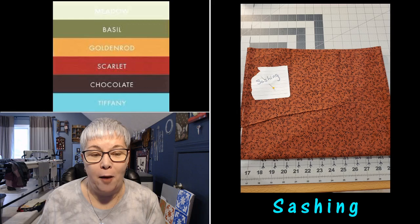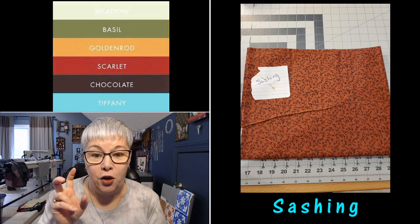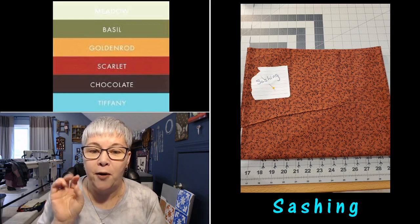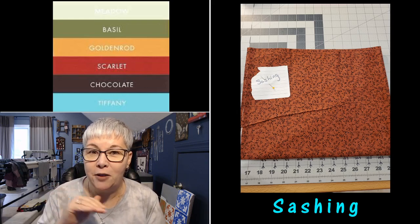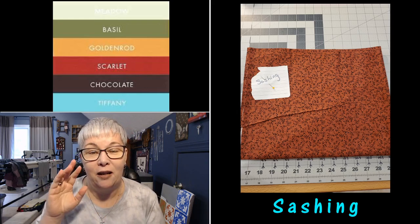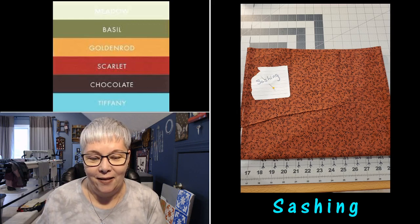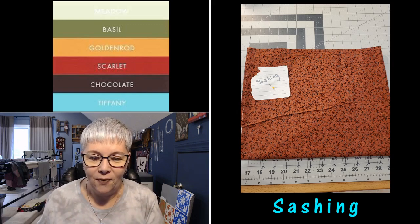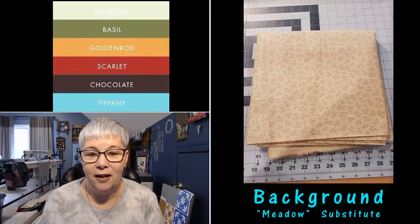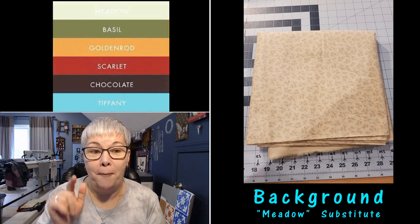This is the sashing fabric that I've chosen. Now, it's not exactly what the photo example scarlet shows. It's a little bit more brown. However, this fabric really goes so well with my downstairs that I changed the color scarlet to this. So I think it's missing a little bit more of a red tone if I wanted to match it exactly with this color palette. My background fabric is this, and this is the one that I'm substituting for Meadow.